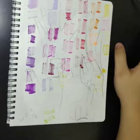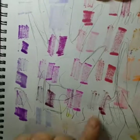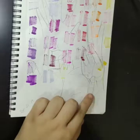Sorry for the pause, my dog did something, I don't know what it is, it's disgusting.